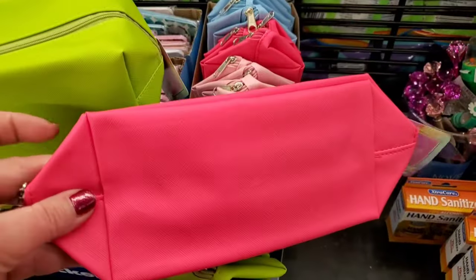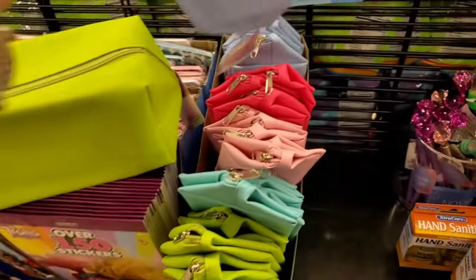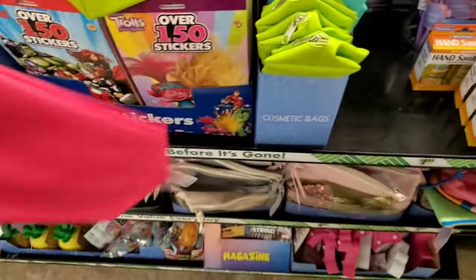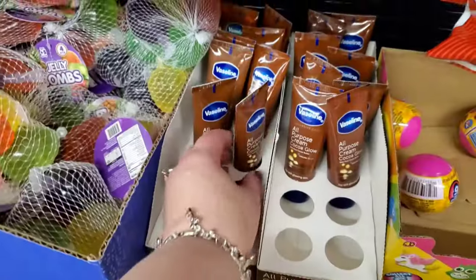I'm gonna get that for my clear tote. Remember I was telling you guys to pair up those clear totes with the cool colors? And look at this blue. This is gonna look so cute in my clear tote. And I love this blue so much. And the green, honestly, I like them all. They're so, so cute.